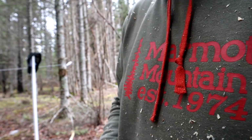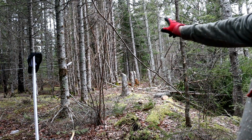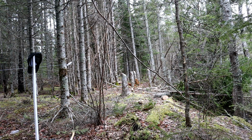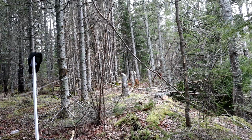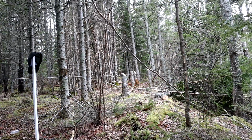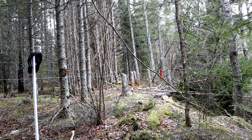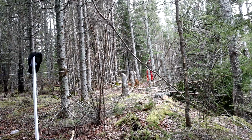Sorry, forgot about the camera for a while. Originally I had the string kind of zigzagging around a couple, but when I'm thinking about pulling it, I want to not have a whole bunch of turns. So what I already did was cut out a nice bit there, and I'm going to pull the string over now and see what's in the way and what else has got to get cut out.